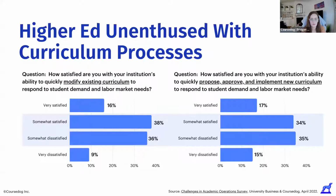So, earlier this year, we partnered with University Business to examine the challenges that institutions are facing when it comes to running their academic operations. And we looked at some of these curriculum processes specifically. The results here show that institutions are overwhelmingly unenthused with their processes when it comes to both modifying existing curriculum and approving new curriculum. You'll see that very few institutions said that they were very satisfied with their abilities to manage either of these processes.